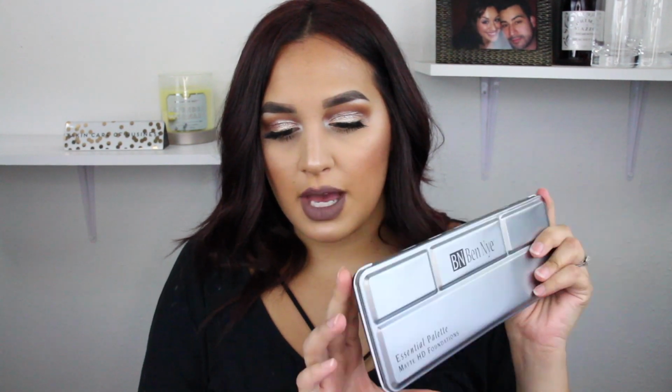But the first thing that I got, which was actually the reason that I even made this order, was this foundation palette right here. This is from Beverly, and this is the Essential Palette Matte HD foundation. So let me go ahead and open it up. I haven't actually used this yet because I wanted to test it out myself first. It does have really, really good reviews online. I've done a lot of research. I did a vast amount of research on the foundation palette that I wanted to buy.